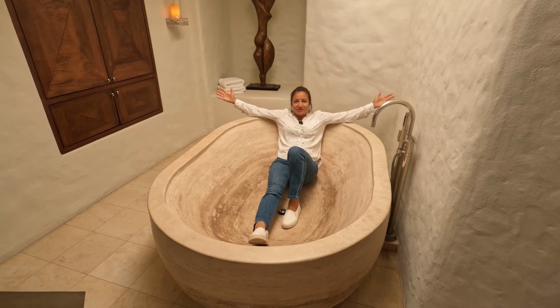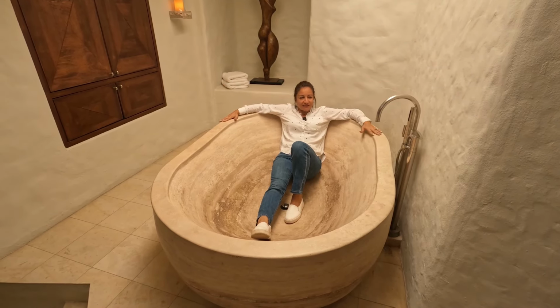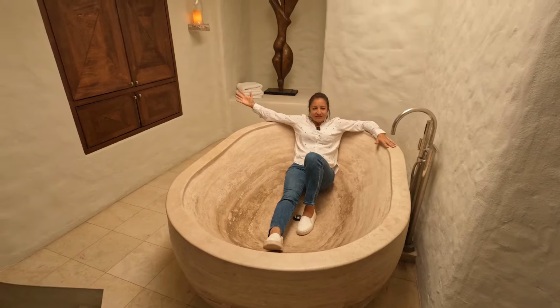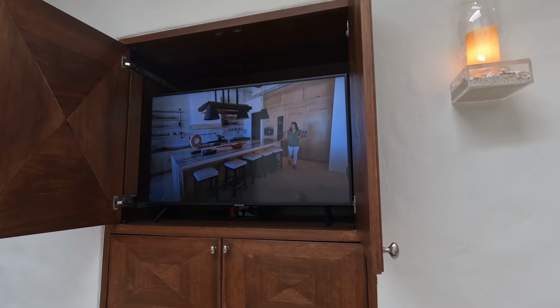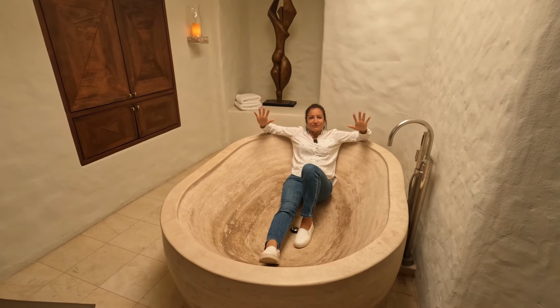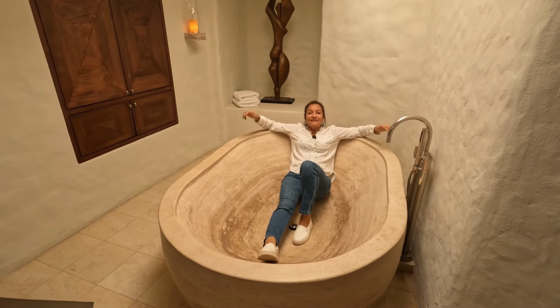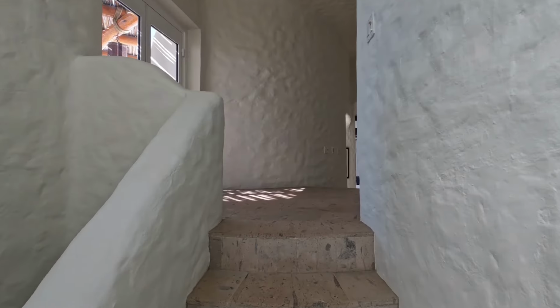This is in the master. It's almost like a spa retreat up here. You have this beautiful tub, TV, candles that surround you. The ambiance is absolutely amazing, and you have the sunlight that comes through the top. What more can you ask for?